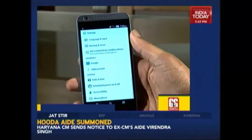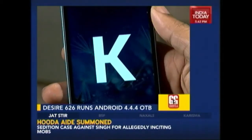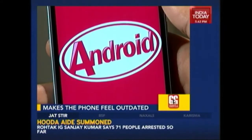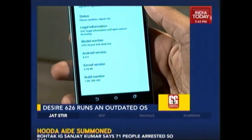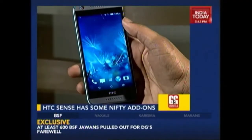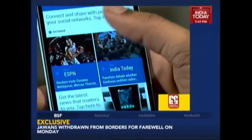Another oddity and something that took us by surprise is the fact that the 626 runs Android KitKat out of the box. While the nostalgia of the KitKat flavored Android logo is great, it's something that is seriously outdated now. Even the version of HTC's custom software Sense isn't up to date. HTC throws in its usual bells and whistles like BlinkFeed, but it doesn't excuse the fact that the 626 runs on KitKat in 2016.